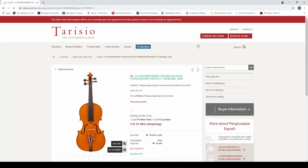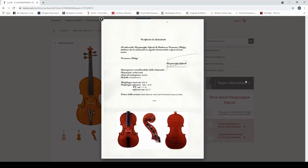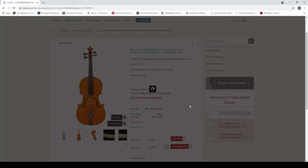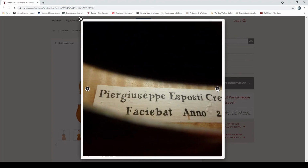A contemporary Italian violin by Pier Giuseppe Esposti. Oh, Esposti, Cremona, 2002. Certificate of the maker. Yep. Okay. And let's have a look. Okay, it's quite an orangey varnish on it.